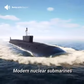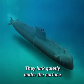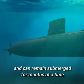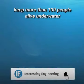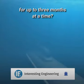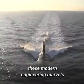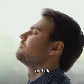Modern nuclear submarines are a formidable weapon. They lurk quietly under the surface and can remain submerged for months at a time. But how? How do modern nuclear submarines keep more than 100 people alive underwater for up to 3 months at a time? Well, there are 3 basic problems these modern engineering marvels have to overcome: food, water, and air.